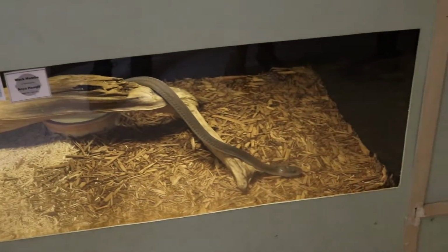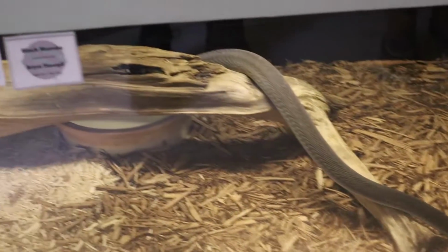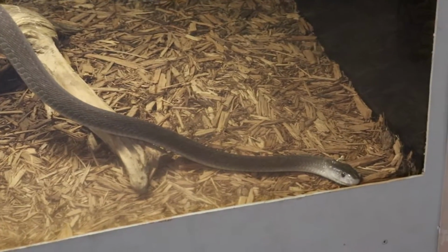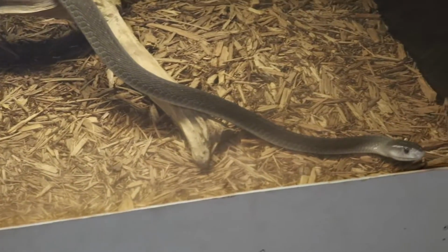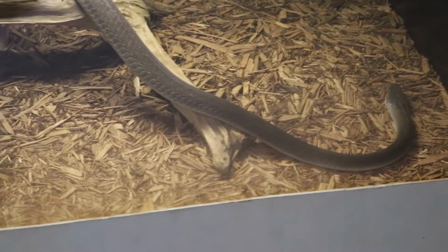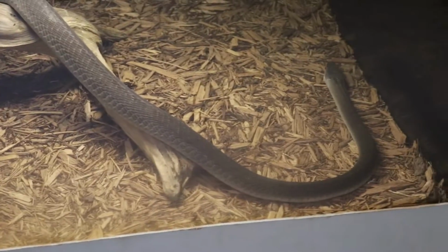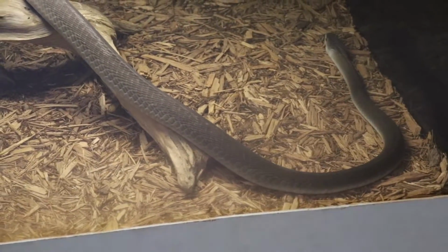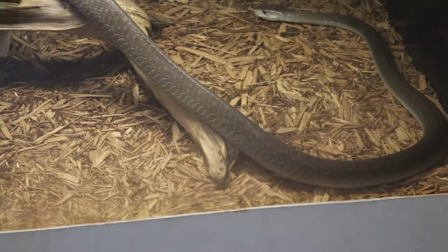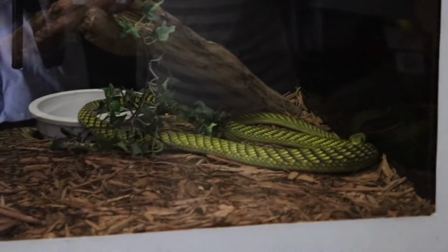Now moving into the tropical house, you can see here is the black mamba, a very famous snake and a very feared snake. These guys are extremely dangerous, very toxic, very fast, very big, and pretty aggressive, or at least defensive, whatever you want to call it. They are definitely not a snake to be messed with. One of the very most dangerous animals on the planet for sure. And a bite from one of these without anti-venom is definitely going to kill you. It's 100% fatality rate, so definitely don't want to get bit.